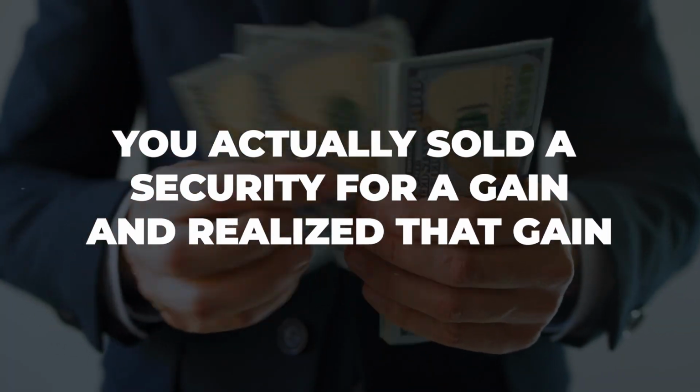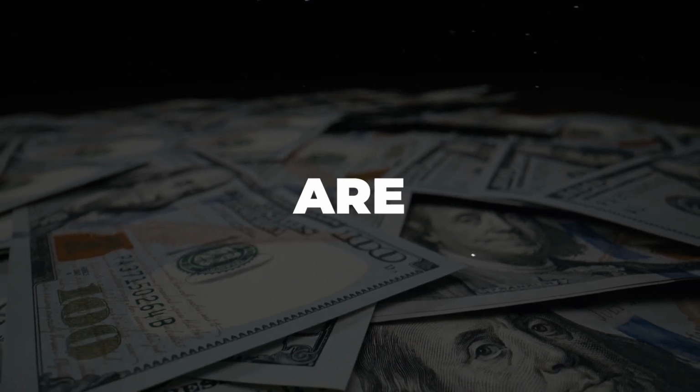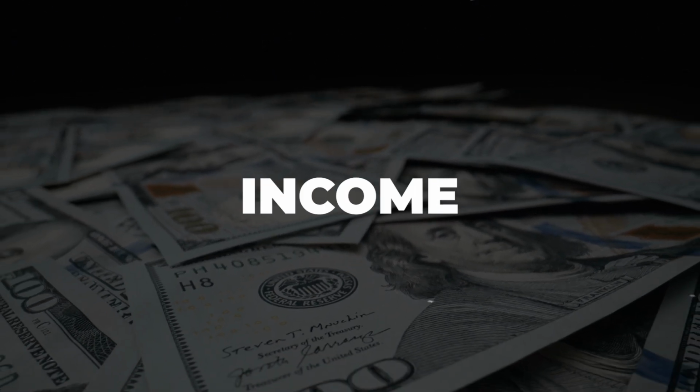Now keep in mind, just because your investment account grew in value, that does not necessarily mean you pay taxes on that growth. You only pay a capital gains tax when it is what is called realized, meaning you actually sold a security for a gain and realized that gain. Now, if you sold a security and held it less than 1 year, then that is a short-term gain, and there is no 0% tax rate on that gain. So short-term gains are taxed at your ordinary income tax rate.